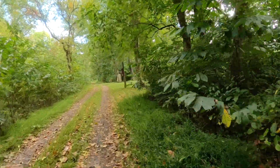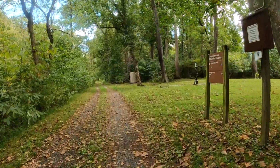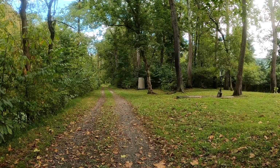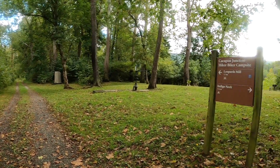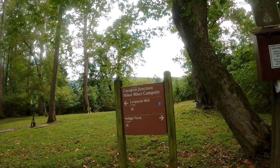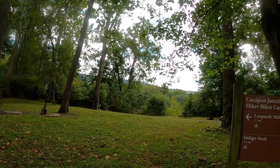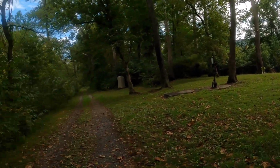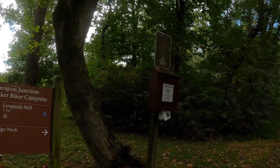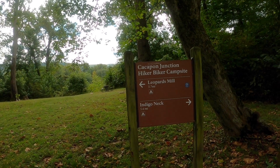This is Cacapon. So Cacapon, pretty much like most of them. You know, you've got a picnic, fire ring, a little bit of ground there, water pump, and a toilet. And yeah, garbage bags if you need them. So Leopard Mills is the next one.